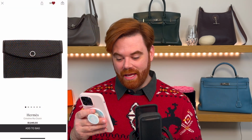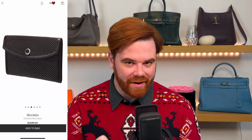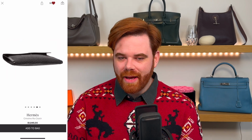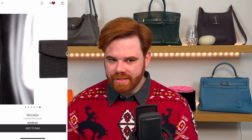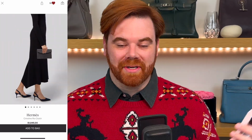Now, next up, I actually have this bag in the box calf leather, but this is the Hermes Rio clutch in Crinoline. As a material, you guys, Crinoline is very collectible these days. It's made from horsehair and hemp, and it's been discontinued for probably about a decade, if not longer. So as we're seeing good examples hit the market, we should probably be consciously adding this to our collections now, because once they're gone, they're gone.